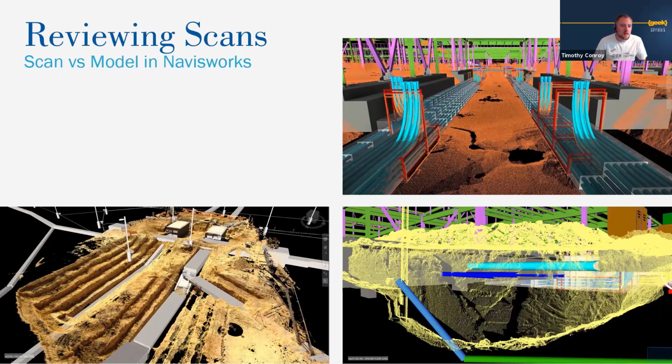So thanks, Tim. So hi, I'm Rafi, and I'm the CEO of a company called Avvir. We use reality capture data like laser scanning or photography, and we compare that reality capture data to your building information model to both quantify construction progress and evaluate construction quality.